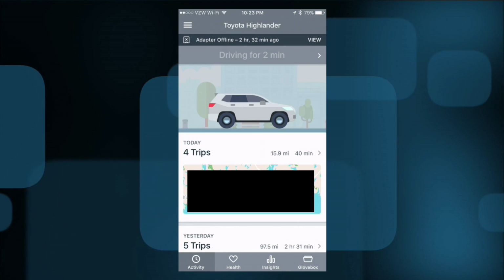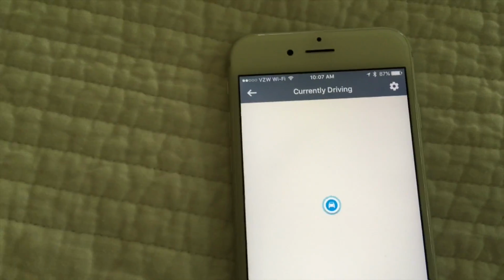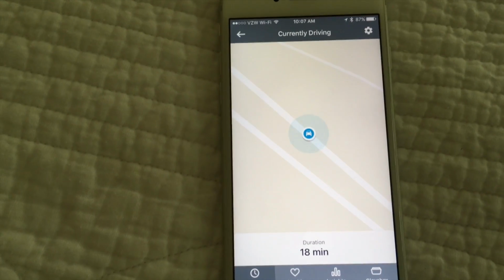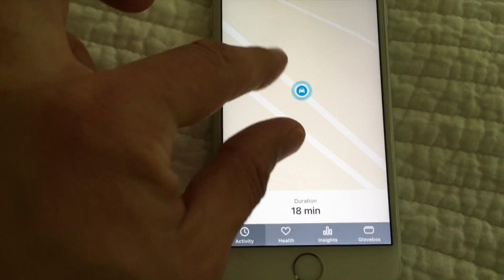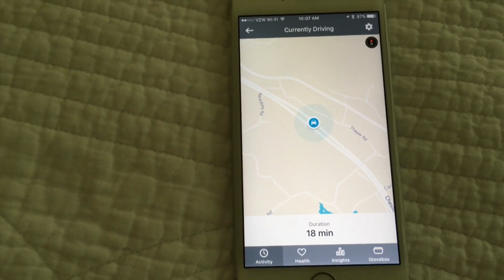Now at the top there, you see it says it's driving, and if we were actually driving, I could click on that and see the real-time location of the vehicle, but right now the car is actually in my garage, and the reason it is saying it's still driving is because the adapter went offline and lost its cellular signal. So you do pair your phone up with it to enhance its location accuracy when you're out driving, but it doesn't actually transmit any data back. I would have liked to have seen that as a fallback in case you run out of range. You can get your data.